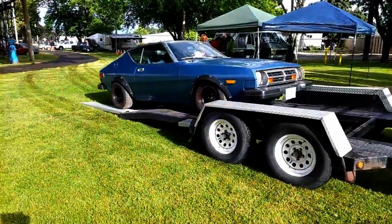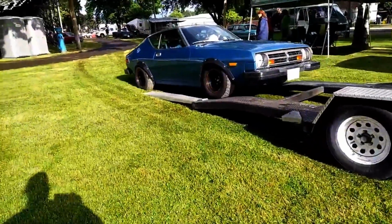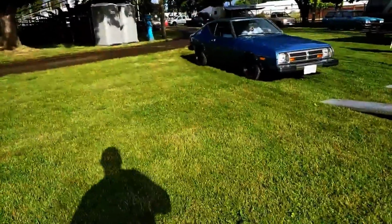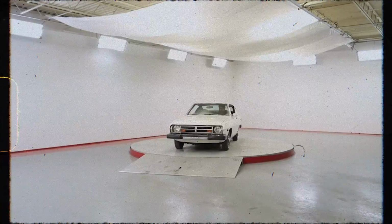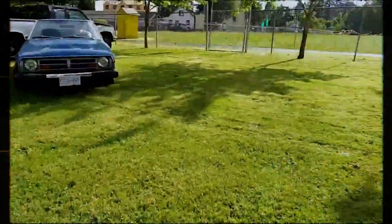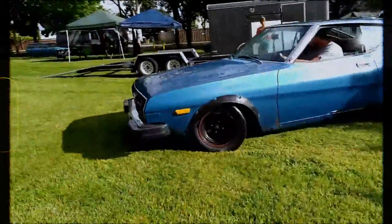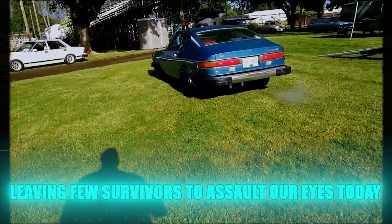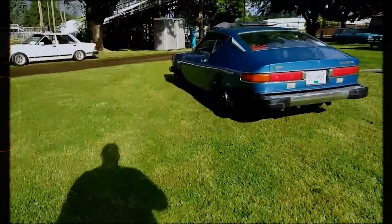This rear-wheel drive sports coupe boasted a 2-liter engine and a grille that seemed inspired by an electric shaver. Surprisingly, there weren't many complaints about the C-pillar obstructing rear visibility, probably because there weren't many buyers to begin with. The 200SX was too slow to be sporty and too thirsty to be economical. Its true talent? Rusting at an impressive speed and with great enthusiasm, leaving few survivors to assault our eyes today.